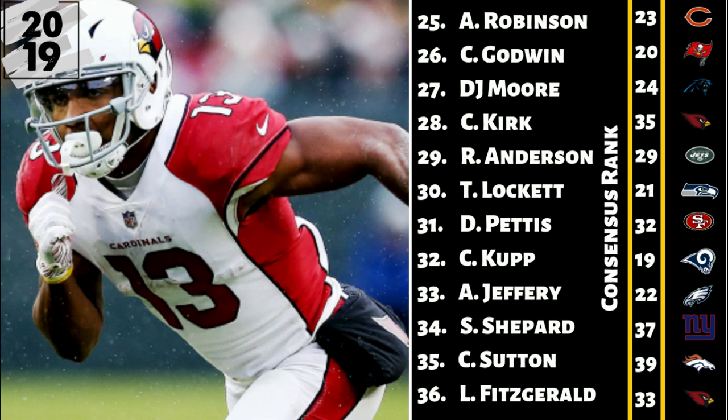27 is going to be DJ Moore of the Carolina Panthers, and it's really not anything against DJ Moore. I'm more worried about Cam Newton and his arm strength and that shoulder, to be completely honest. Does DJ Moore suffer from that? Does he not get those deep down the field opportunities? Do they just live underneath with Christian McCaffrey and Curtis Samuel? I can see a little bit more of that in 2019, and I really think it limits the upside of DJ Moore, so I might have him at 27.